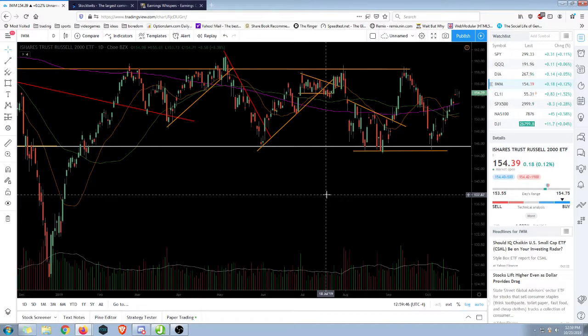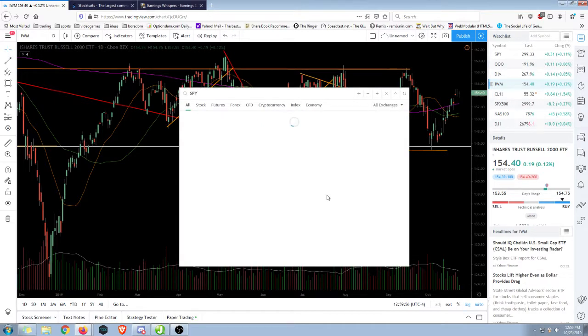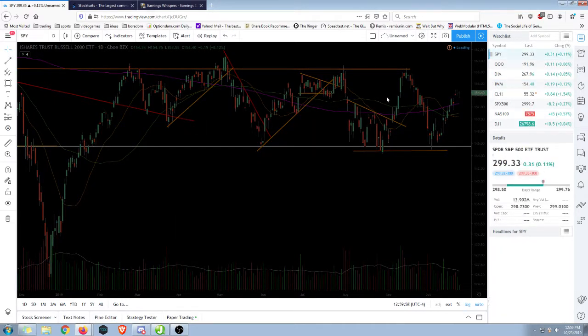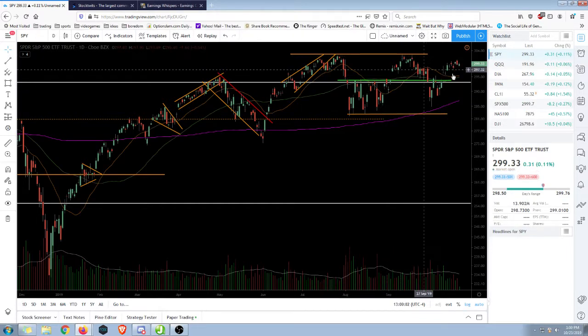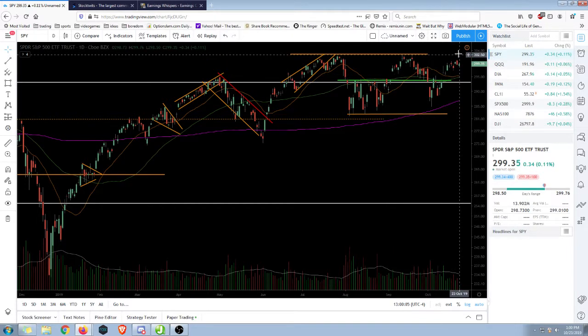But as far as swing trading in the market is concerned, I think we're in one of those spots where it's difficult to find a lot of trades because we're in the middle of a range. We're not really going anywhere at the moment. Again, if you take a look at the S&P 500 and you look at where we are, we're trading sideways. We're kind of caught in it, and the risk reward's not great to the upside.